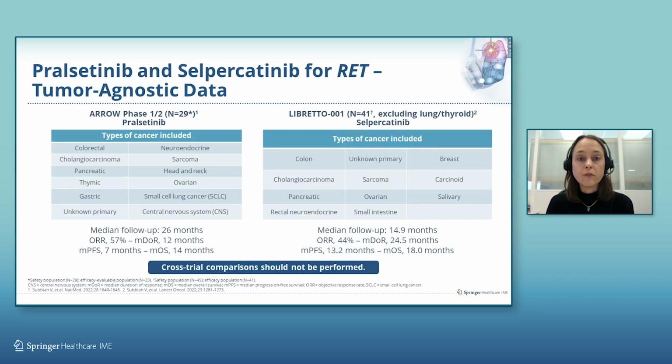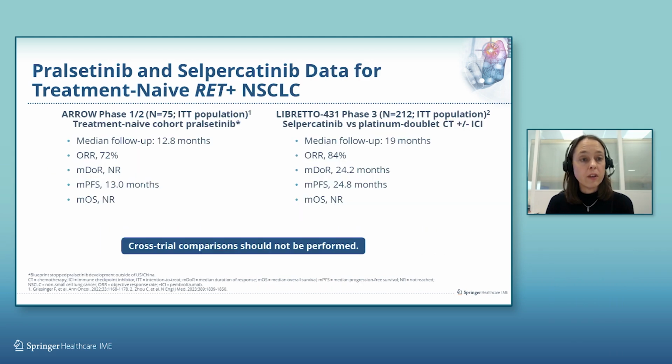Moving on to RET, first the tumor-agnostic data for both pralsetinib and selpercatinib. Pralsetinib on the left in the ARROW phase 1-2 trial, and on the right the LIBRETTO-001, selpercatinib. Again, you can see encouraging responses with good duration of response, median progression-free survival a little bit lower, but median overall survival, I think, not bad for these patient populations. For non-small cell, we have even more data.